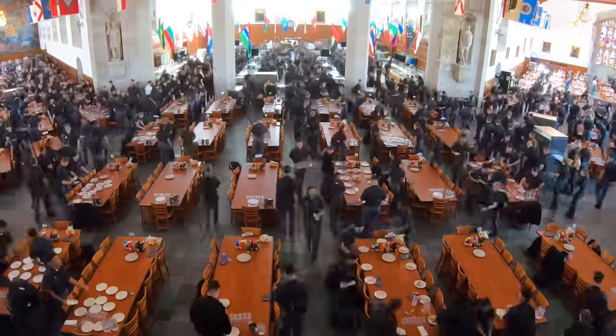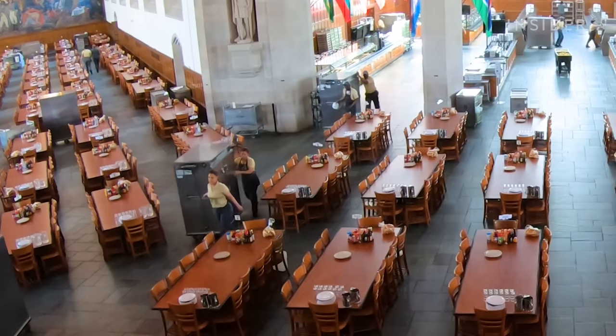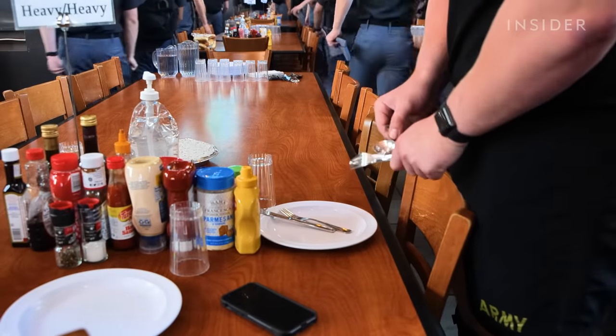As cadets file in, the waitstaff has only 6 minutes to get the food from the hot carts onto each table. We make sure that all the tables are set in terms of etiquette and making sure that everybody has their silverware, plates, napkins, cups. The plebes are actually in charge of making sure that this etiquette actually happens.